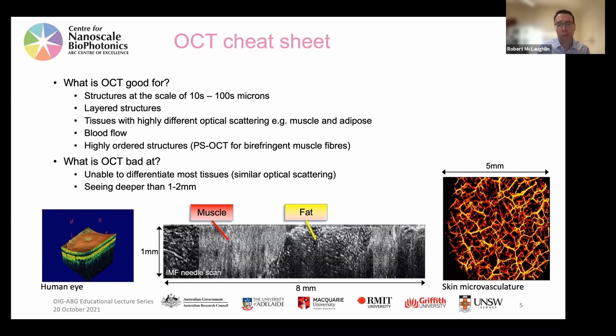It comes up with a measurement of the birefringence of a tissue. Very ordered tissues like collagen or muscle fibers tend to be birefringent optically. That means the light goes at different speeds and in different directions. And that's something that some types of OCT systems are really good at measuring. Then there's what OCT is bad at?